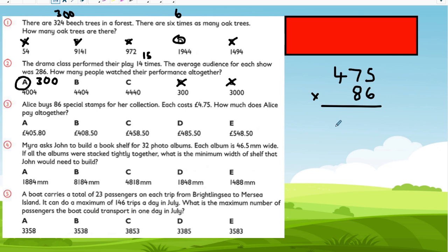So again, times tables are so important here. 6 times 5 is 30. 6 sevens are 42. Gives us 45. 6 times 4 is 24. Add the 4 is 28. Remember, I'm now going to add in the placeholder, so add in the 0. 8 times 5 is 40. 8 sevens are 56. Add the 4 to give me 60. 8 fours are 32. Add the 6 is 38. And then we're ready, of course, to add them up.